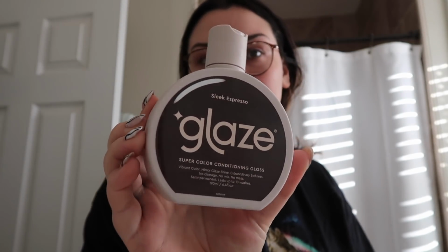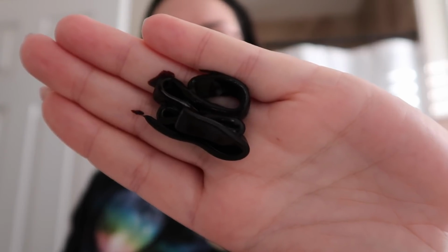I've recently fallen in love with the Glaze Super Gloss, and the reason my hair looks so dark brown and vibrant right now is all due to this guy right here. This is basically a semi-permanent super color conditioning gloss that you apply to your hair. You just put it on dry hair for 10 minutes and then rinse it out, and you have beautiful refreshed color. I will insert a video right here of me applying the shade that I got, which is Sleek Espresso.